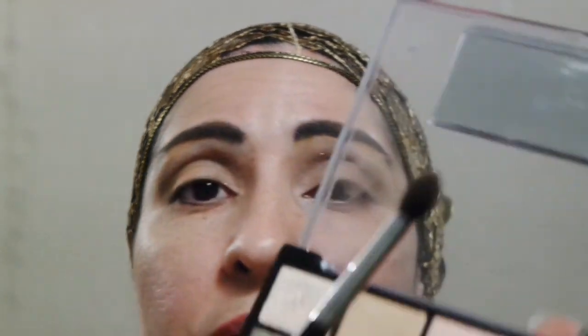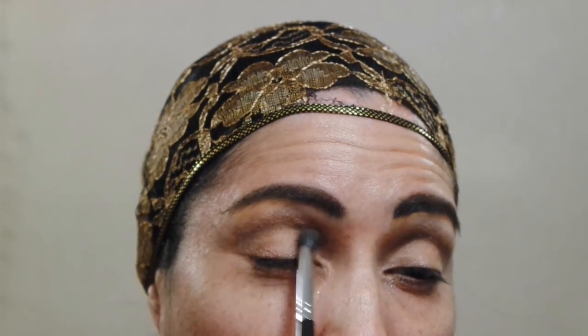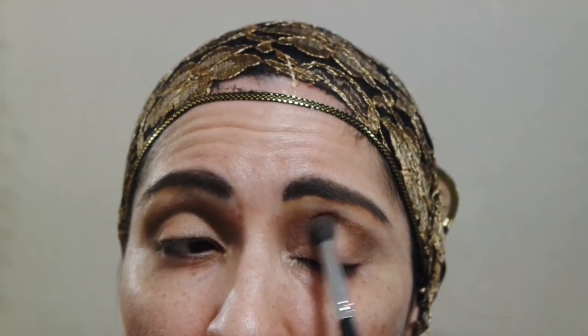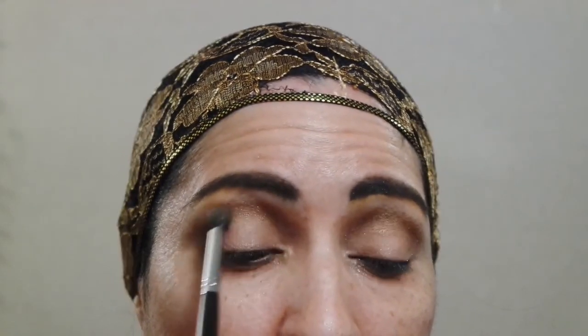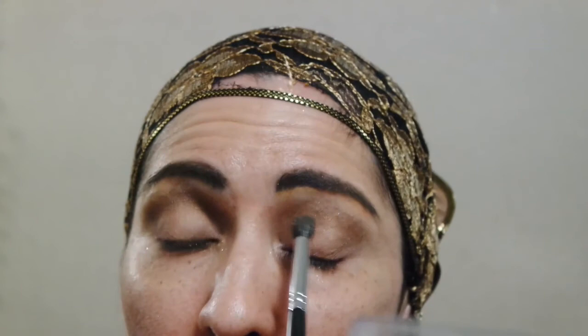Okay, and then I'm going to go in with this shade here. It's like a goldish copper tone. Go ahead and go in with that shade as well, outer corner, going into the crease as well. Yeah, mixing all these browns together to create one brown looking look. So I am putting it in my crease. I do realize that I'm getting really good pigment with this golden copper toned eyeshadow. So that could be my contrast shade. I really like that.